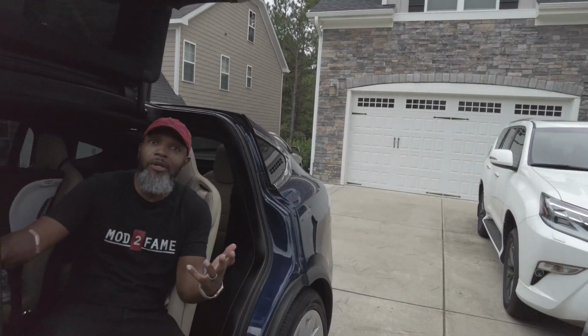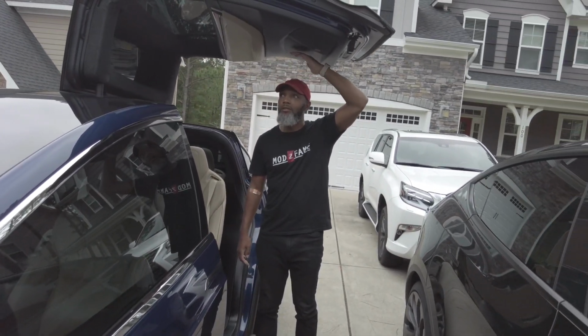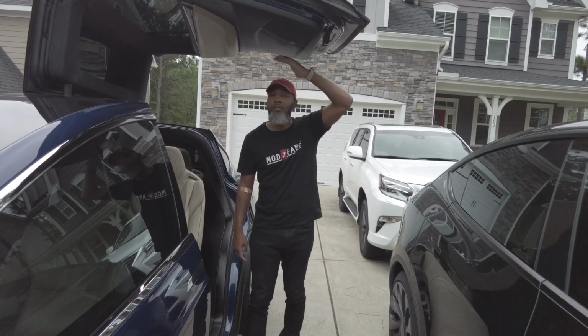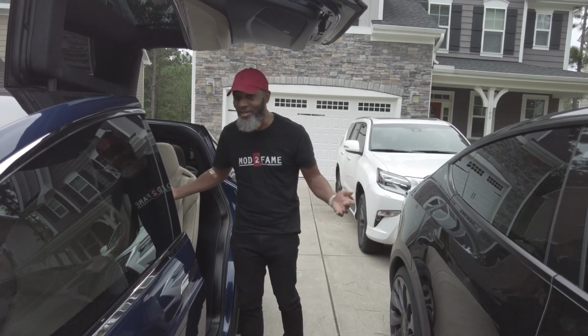Hopping out of the vehicle, I mean, I'm 6 feet tall. Look at there. That's probably about 6'4". About 6'4", your head still is not gonna touch it, unless you got on some boots. And if you got on some boots with some big heels on them, that's do your thing.